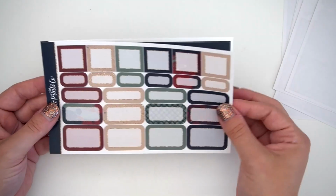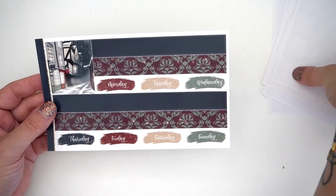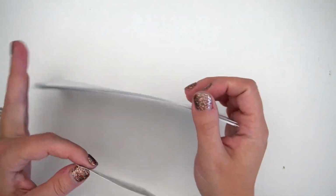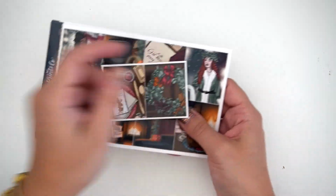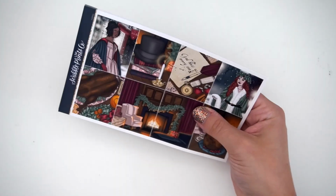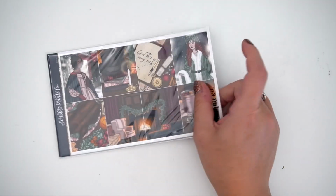So love this. You have the faux gold sparkle throughout, which I don't think I did initially, but I did do with this rendition of the set. And I did redo the full boxes in this one. So this is a complete reformat. And then the freebie and the ultimate mini is two more unique boxes. So that is the ultimate kit. And like I said, it does also come in a mini kit.